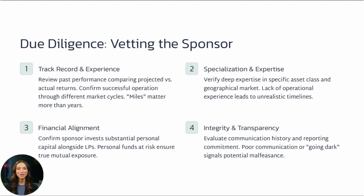Second, look for specialization. Do they have deep experience with this specific asset class and geographic market? Third, check for financial alignment. Are they risking their own substantial capital in addition to yours? Skin in the game is all that counts. And fourth, evaluate their integrity and transparency. Are they clear communicators? Do they provide thorough reports? If they go radio silent during tough times, that's a huge red flag.